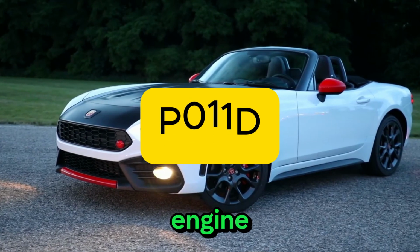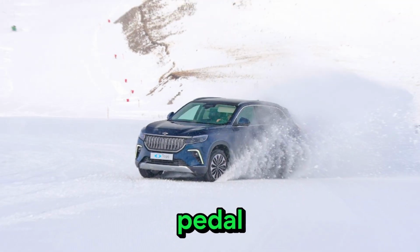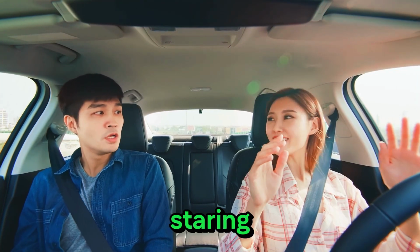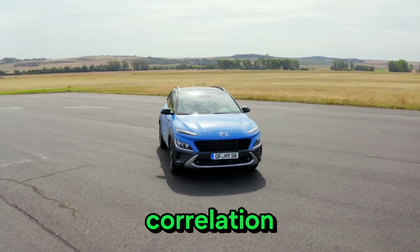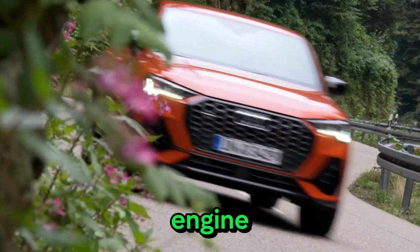Your turbocharged engine is designed to give you a massive surge of power the second you step on the gas pedal, but lately, it feels incredibly sluggish, it is guzzling fuel like crazy, and that annoying check engine light is staring you right in the face. You plug in your scanner and pull a P011D code, which points to a correlation problem between the charge air temperature sensor and the intake air temperature sensor on engine bank 2.